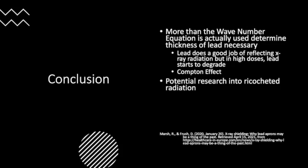So for our conclusion, more than the wave equation is actually used to determine the thickness of lead necessary, because lead does a good job of reflecting X-rays, but in high doses, lead starts to degrade, which is why you also need a bigger thickness and a bigger density. As it's degrading, there's a significant period of time that the patient is sitting under there getting those X-rays, and it's going to degrade, which means you need more of it, which is also the Compton effect, more absorption. You understand.